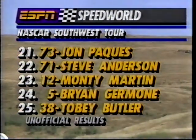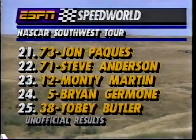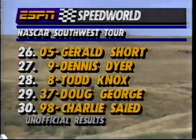Steve Anderson is 22nd. Monty Martin is 23rd. Flying Brian Germoni, last year's Rookie of the Year, finishes 24th. And the Northwest Tour regular, Toby Butler, finishes 25th. 26th, Gerald Short. 27th, Dennis Dyer, hoping to get his first win of the year after 2 second-place finishes early in the season. He will not do it today.